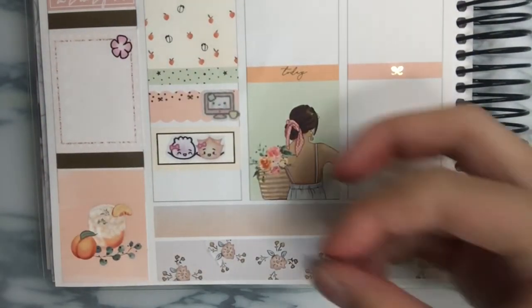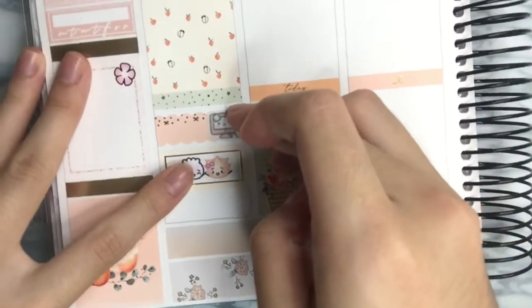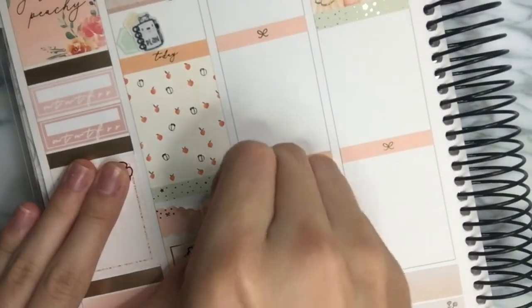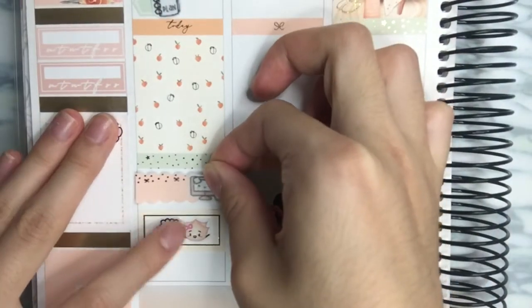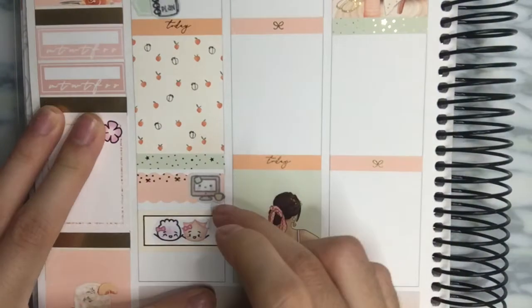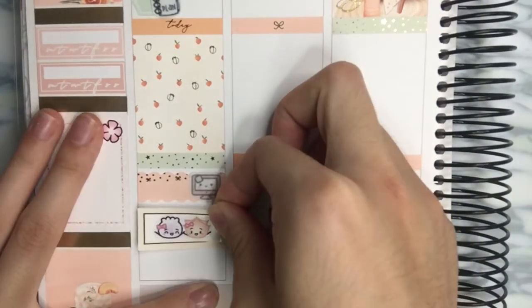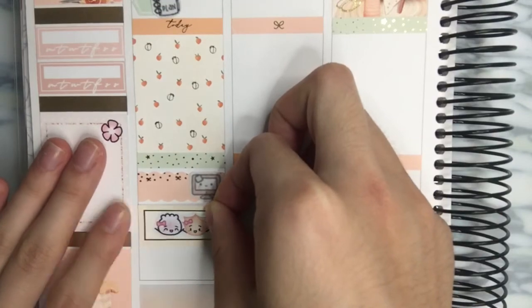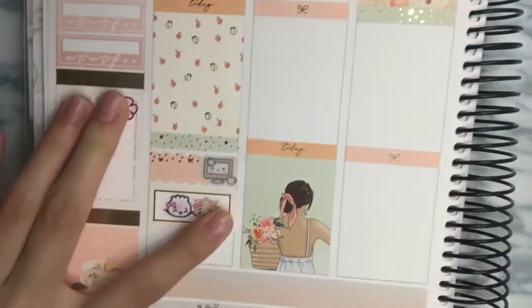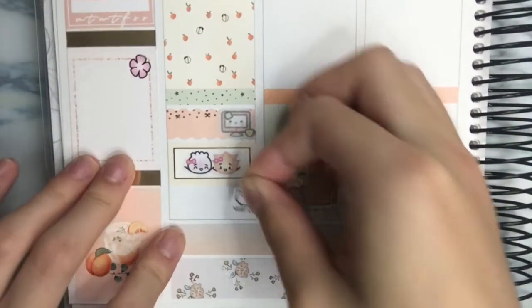I have to mark down being a night owl because that's what happened. Oh my gosh, it's too big. Okay, it's fine. All we have to do is peel this one up and move it up because I did leave quite a big gap there. So that's fine, but hopefully we get enough room now. Hopefully, if not, I don't know what I would do. Oh my gosh, just perfect.